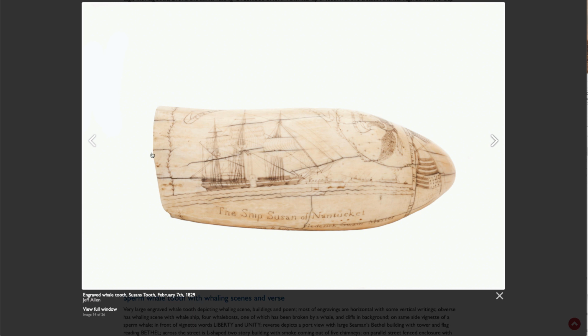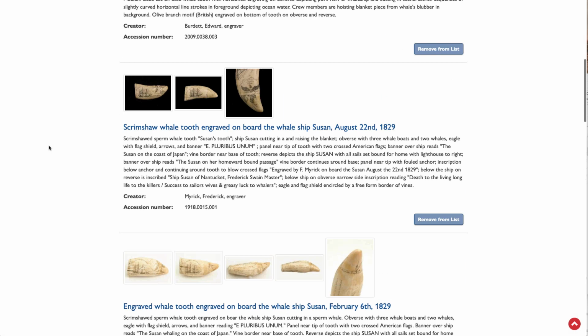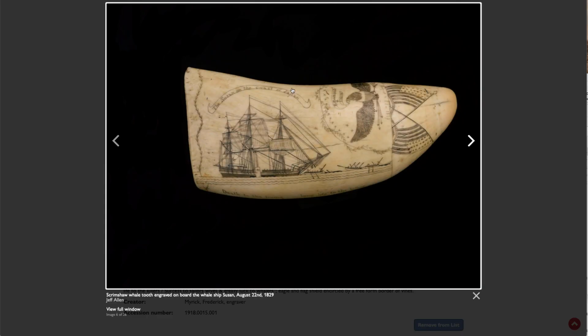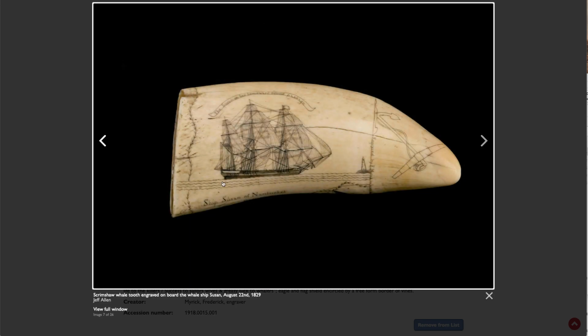And then a few months later, we have him still etching the Susan on the coast of Japan, a little more boldly etched actually this time. Again, crossed flags and the eagle. And on the back, you see his very precise and controlled line for the sea compared with Burdette's rather more wild motif that he used. And you can see this little lighthouse, which is Sankaty Light, on its way home. It says the Susan on her homeward bound passage.